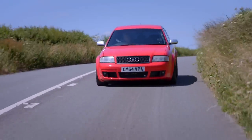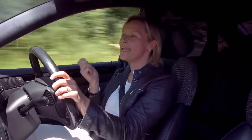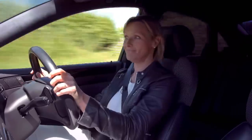The suspension is more taut than in the other two, so it doesn't quite give that relaxed comfort. And also, it lacks that intimacy that the rear-wheel drive cars can give you. However, it is a phenomenal straight-line monster.